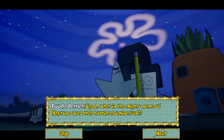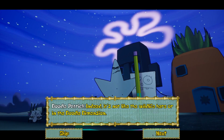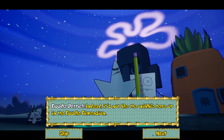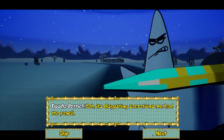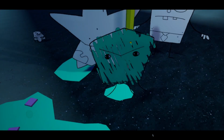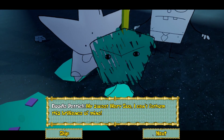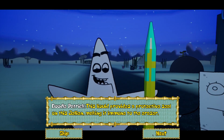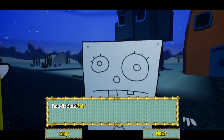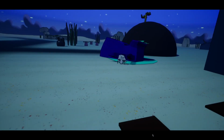Dude, Patrick going in. What in the mighty name of Neptune was that horrible abomination? Indeed, it's not like the weather wave here or in the Doodle dimension. But it does discuss and secretly mark the pencil. What is that? Oh, look at that. I cannot fathom this brilliance of mine. The liquid blood protects the sea on this jelly, making it immune to the razor. Yet my equation. I believe we cracked the threshold with straining our potential.